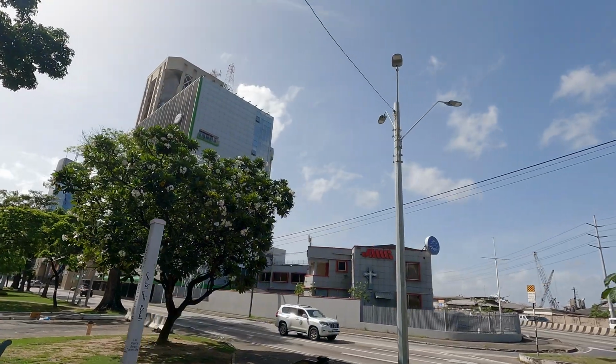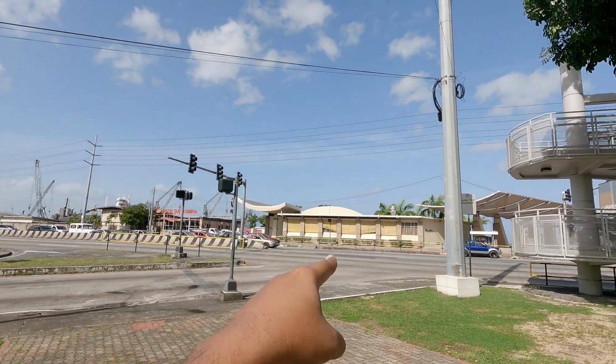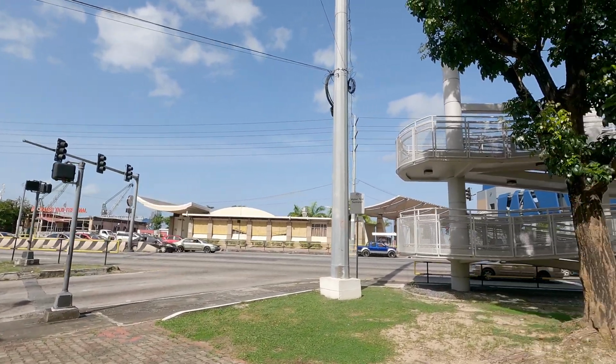Alright, time for some food. We're going to cross the road and head to the breakfast shed. So we're heading there to the breakfast shed right now.